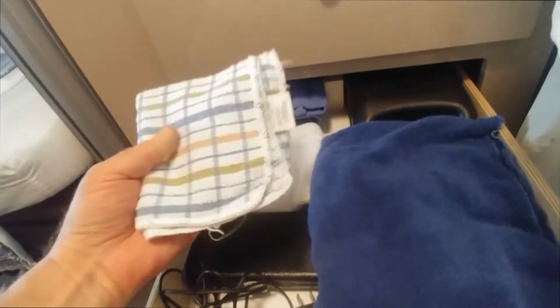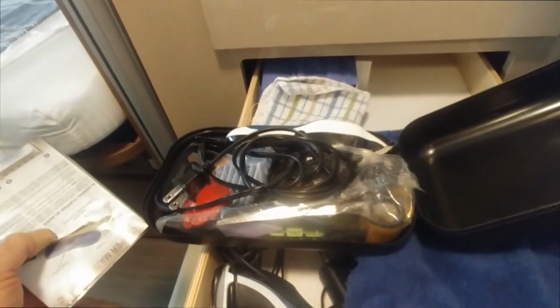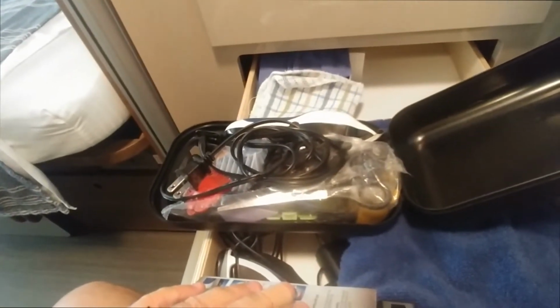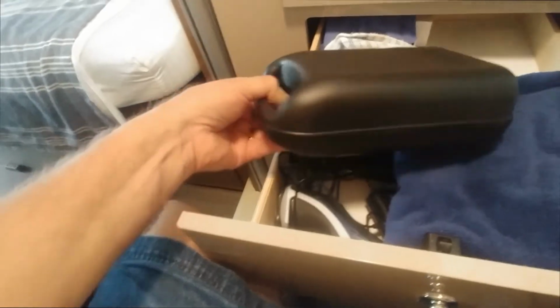In the second drawer, I have some additional towels and wash rags, and these are rags for washing dishes. One thing that I do is I have, let me pull this out, a kit to cut my hair. I cut my own hair when I'm on the road, and I've gotten in the habit of doing it, and it's pretty quick and pretty easy. So I do that. That way I don't have to go looking for another barber shop or anything like that when I'm on the road.